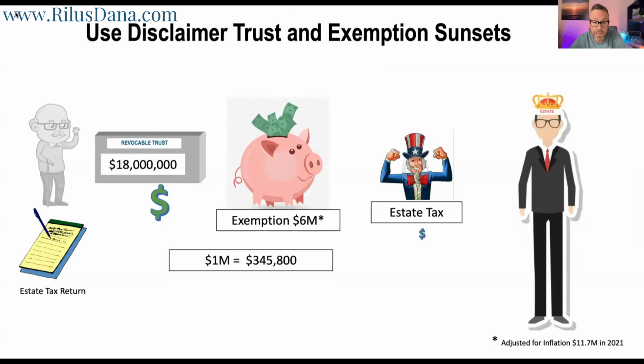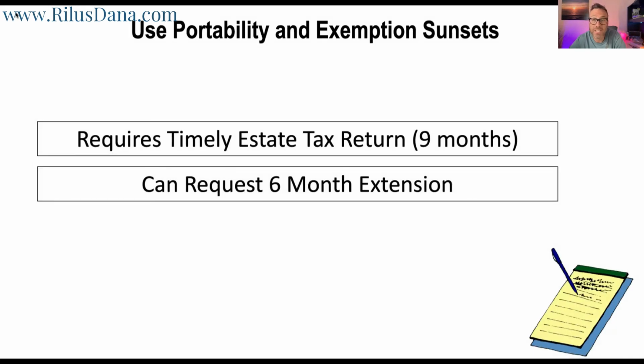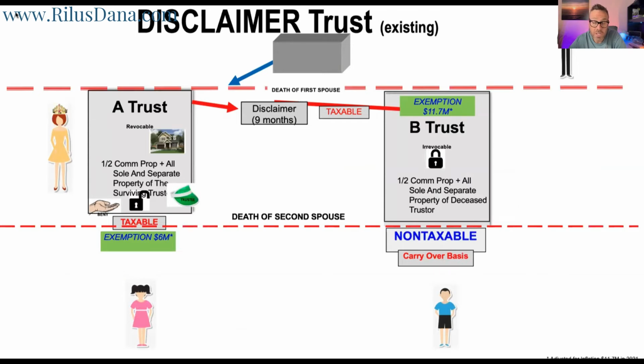What that would look like if you did portability would be similar to the disclaimer. Portability requires a timely estate tax return, which is also a 9-month deadline. However, you can file for an extension and get a 6-month extension. So portability versus the disclaimer in this scenario would be about the same estate tax treatment. The existing trust, a lot of times, does not have dynasty trust planning.